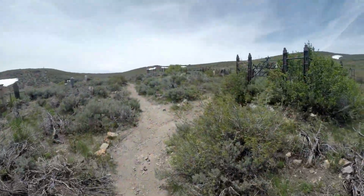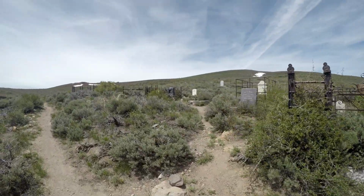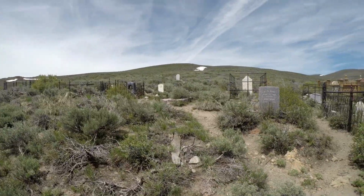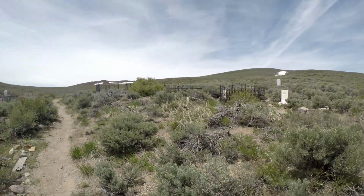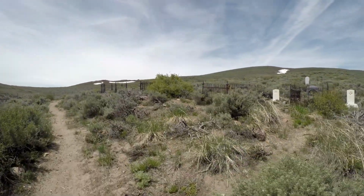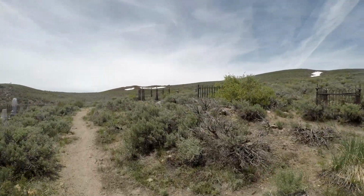Okay, I'm up on the very upper part of the graveyard. A lot of kids died here. From babies all up to 13 years old. And of course, old people, young people. If I took them all, I'd be here all day. Just wanted to show you up here to the very end.